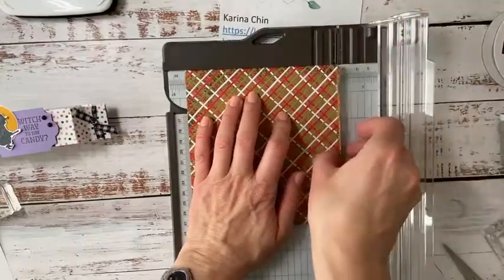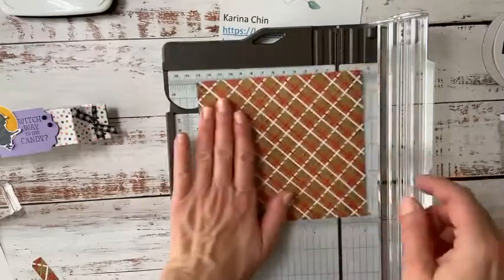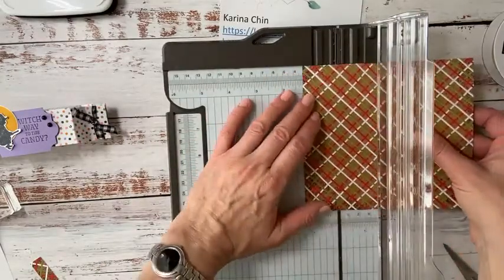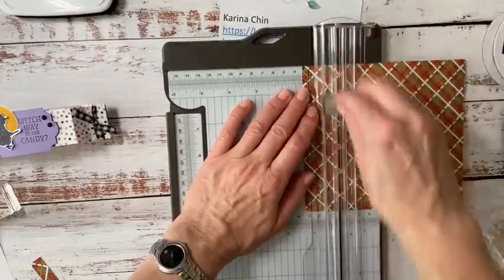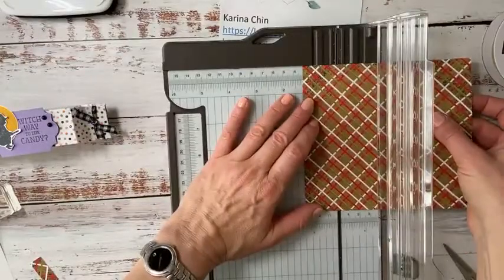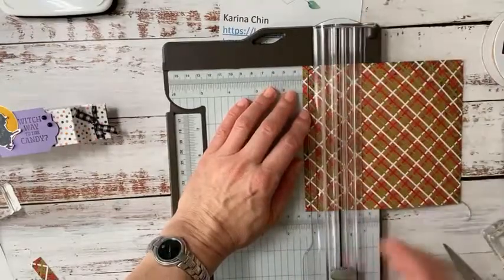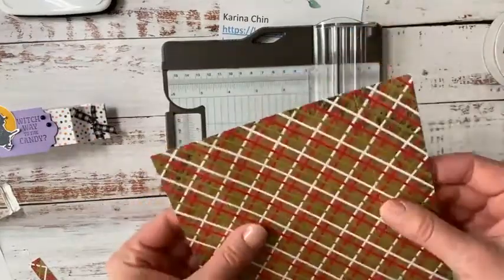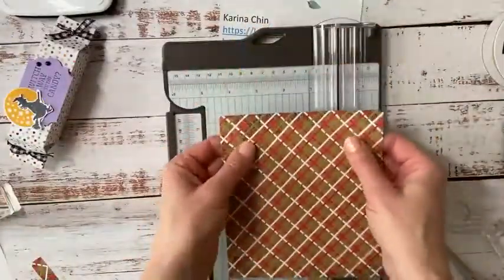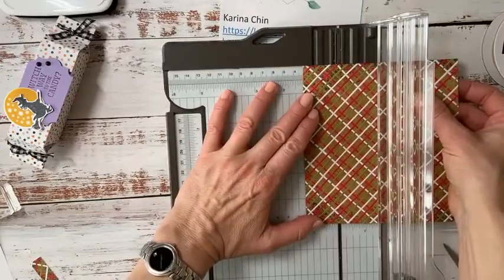Okay, 5.5 inches by 6.5 inches. Score the 6-inch side, which is the longer side, at 1 1/4 inch on each end. Okay, 1 1/4, 1 1/4, and if you don't have this paper trimmer, I highly, highly recommend it. Okay, so that's the 6-inch side, 1 1/4 by 1 1/4. Yep, that looks right. Then we're going to do the 5.5 inch side at 1 1/4.